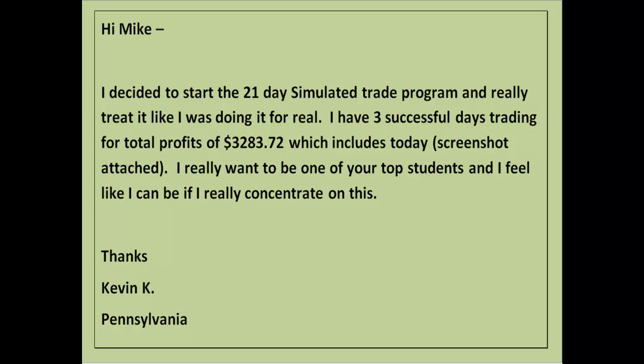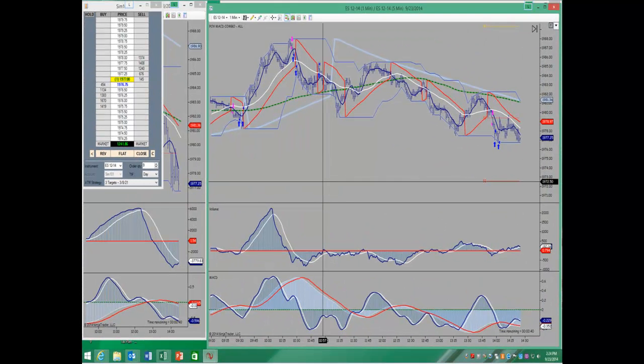So think about it. Now, here's Kevin's chart that he sent me along with that email. He made something over $1,200 on this particular day. Now, it is demo dollars, but you have to walk before you run, folks. If you can do it on the demo platform, and if you can habitualize that behavior, that discipline, then you will be able to make the smooth transition to live trading. And I'm going to help you every step of the way.